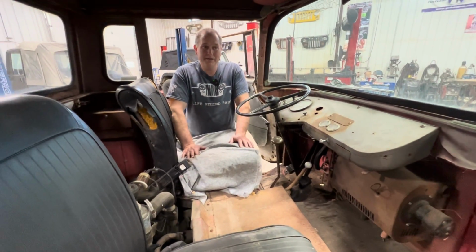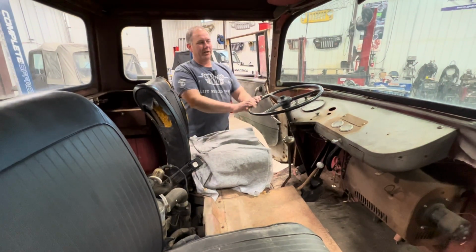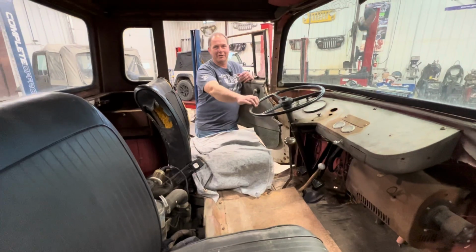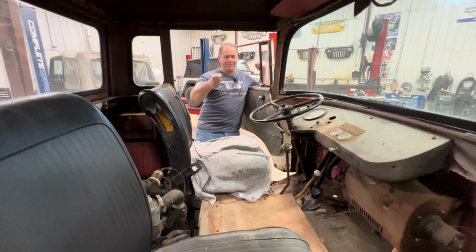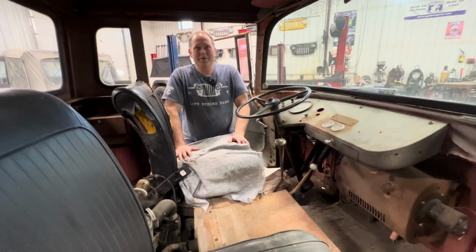When we got it, the door latches on the driver's door didn't work real good. So when you're driving, you're hanging onto the steering wheel and you kind of got your arm around the door to hang on because the body's tipping back and forth, and the door kept coming open. So we decided rather than hanging on the door that's swinging around, we put some seat belts in it.